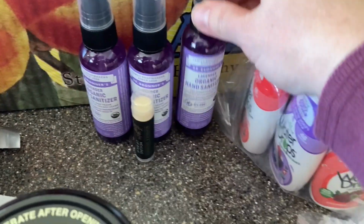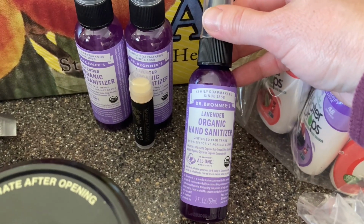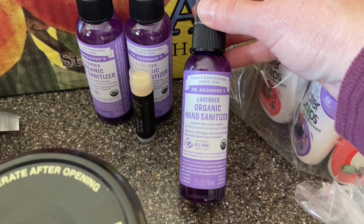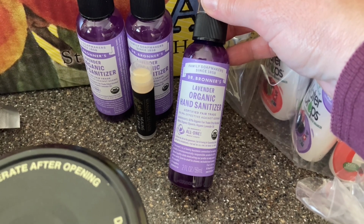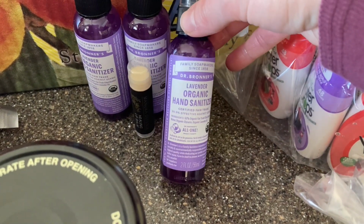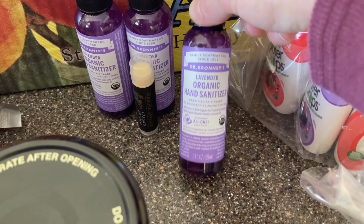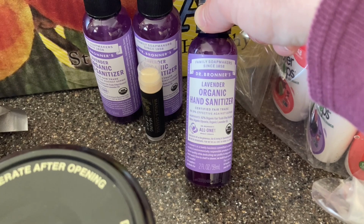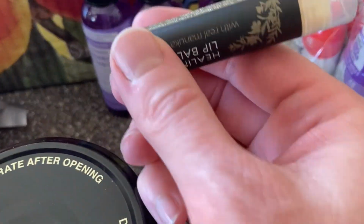And then down here I got 3 bottles of the Dr. Bronner's Lavender Organic Hand Sanitizer. So this is a case where the Azure Cash really comes in handy. If you look at the product listings for each product on Azure, they have a section with bullet points where it tells you how much money you'll get back in Azure Cash, which you can use for future purchases. And these individual ones were about $4.40, I think, something like that. But there was $1.40 or $1.70, I can't remember. I'll put the exact numbers below, that I got back in Azure Cash. So it worked out to be $3 something, which is a lot cheaper than I can get it in our local store.